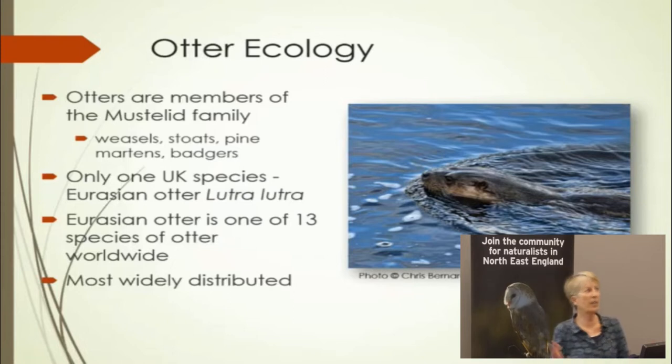So, having identified an otter, we find out a little bit about them. Otters are members of the mustelid family, which also includes weasels, stoats, pine martens and badgers. And we only have one species of otter in the UK, which is the Eurasian otter, Lutra lutra. If you know anybody who's come back from Scotland to tell you that they've seen sea otters, sorry. Sea otters are a Pacific species. We don't have them in the UK.